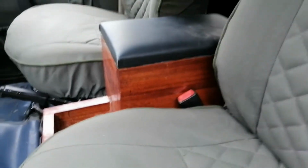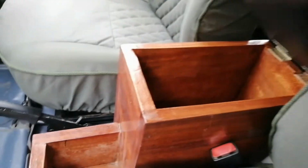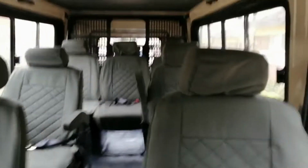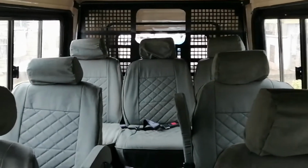The glove box here is made of wood. That's one thing that fascinates me a lot. And it has a lot of space inside. The cushion on top of it is also comfortable. So basically that's the whole car. Let me just zoom in. Yeah, the engine is very dirty. Once we take it to the car wash, I'm going to show you all the engine. But for now, I guess that's basically it.